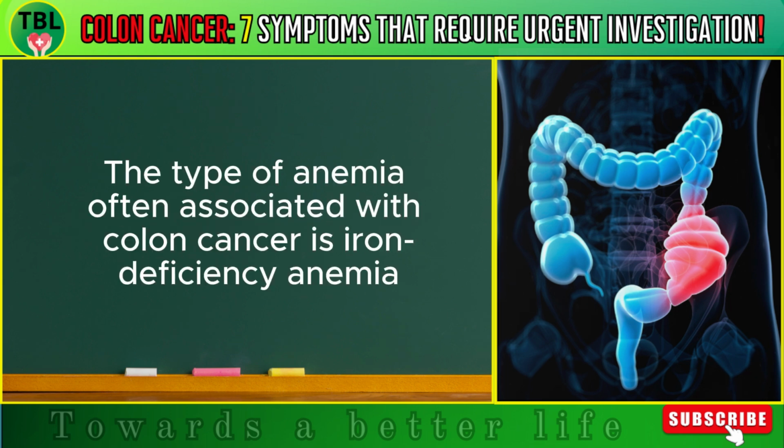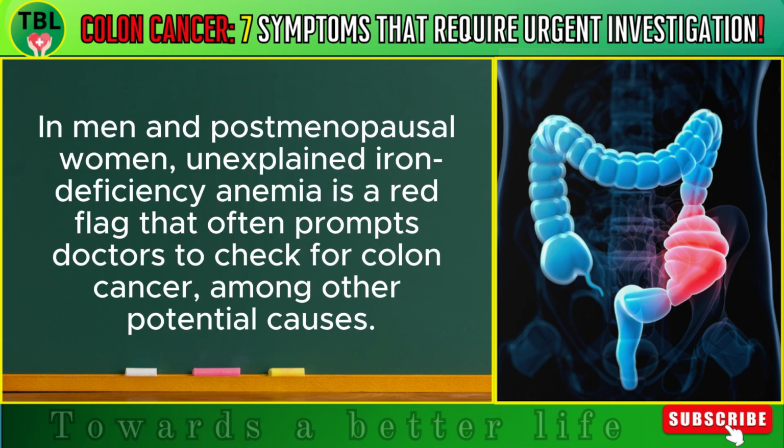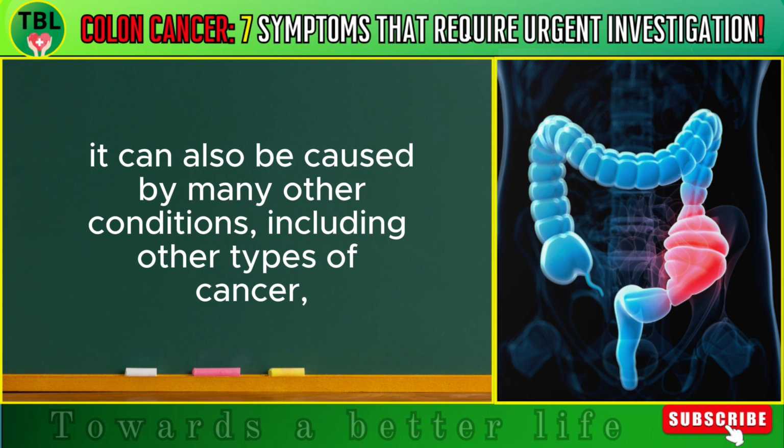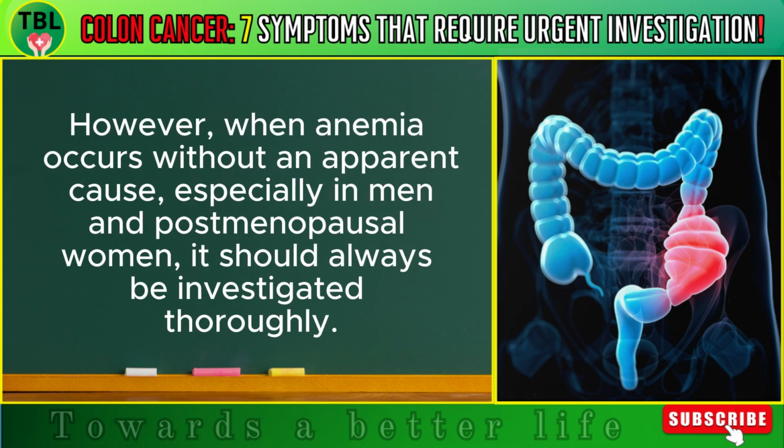Iron deficiency anemia. The type of anemia often associated with colon cancer is iron deficiency anemia. This occurs because the body is losing more iron through blood loss than it can replace through diet. Unexplained anemia. In men and postmenopausal women, unexplained iron deficiency anemia is a red flag that often prompts doctors to check for colon cancer, among other potential causes. It's important to note that while anemia can be a symptom of colon cancer, it can also be caused by many other conditions, including other types of cancer, ulcers, heavy menstrual periods in premenopausal women, and certain dietary deficiencies. However, when anemia occurs without an apparent cause, especially in men and postmenopausal women, it should always be investigated thoroughly.